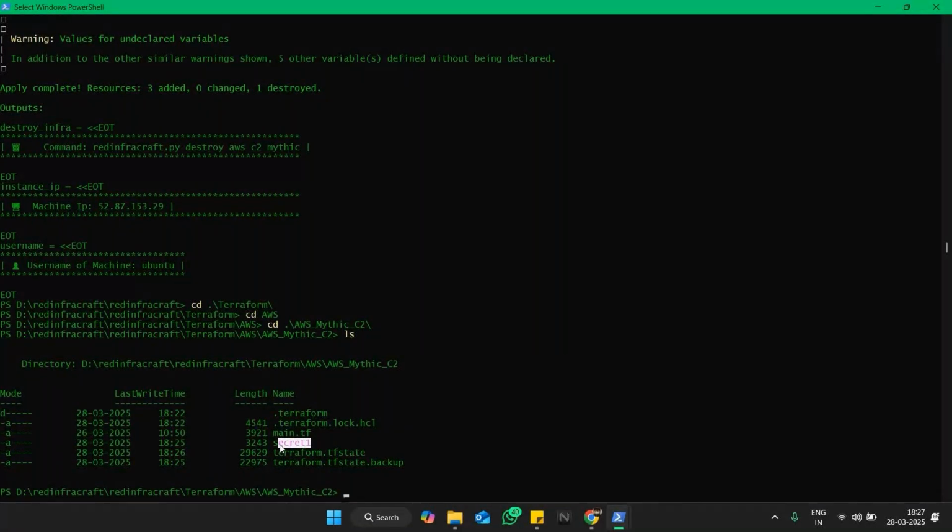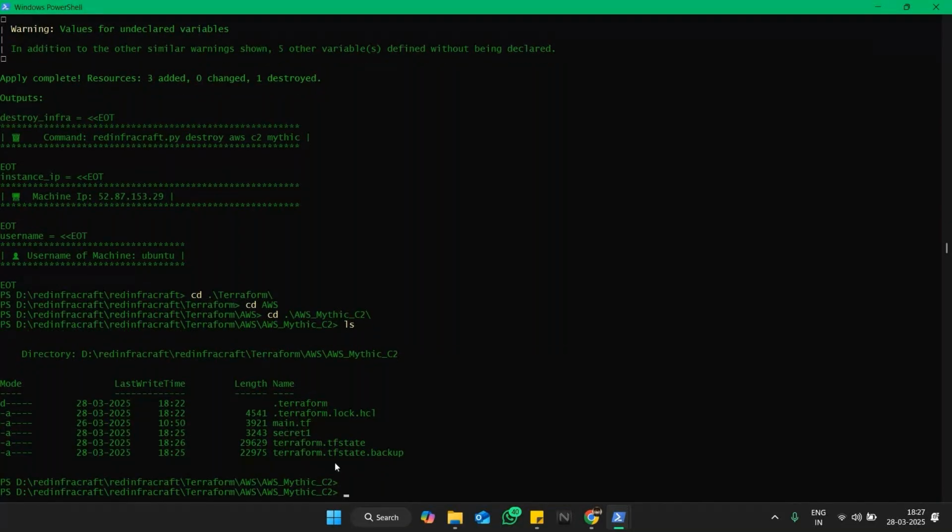Now if I want to SSH, I just have to use ssh -i. I have to take the secret file name from here. Our username is Ubuntu at the rate, my bad, Ubuntu@ and your IP.